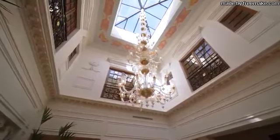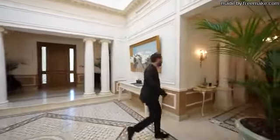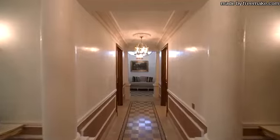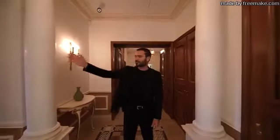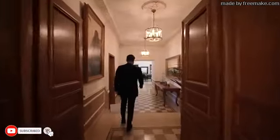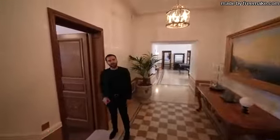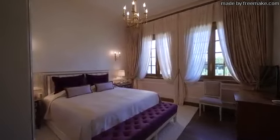We're back at the entry, and on my left-hand side, we have this hallway taking us to the left wing of this house. We have an opening here that takes you to a coat closet and 2 powder rooms because this house is built for parties, and it's a nice convenient spot to have. And continuing through these double doors, we have another spacious hallway. First guest suite on this level starts here, king-size bed, custom furniture throughout.